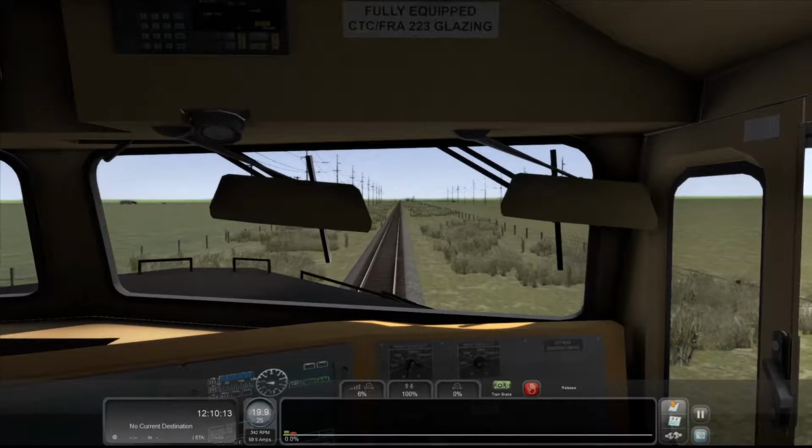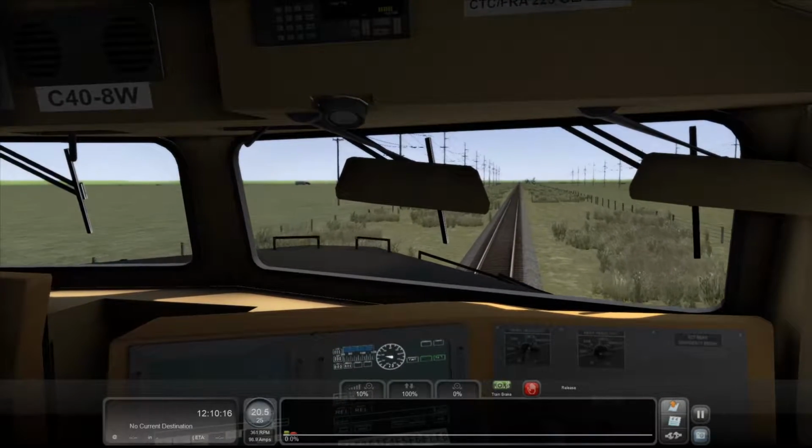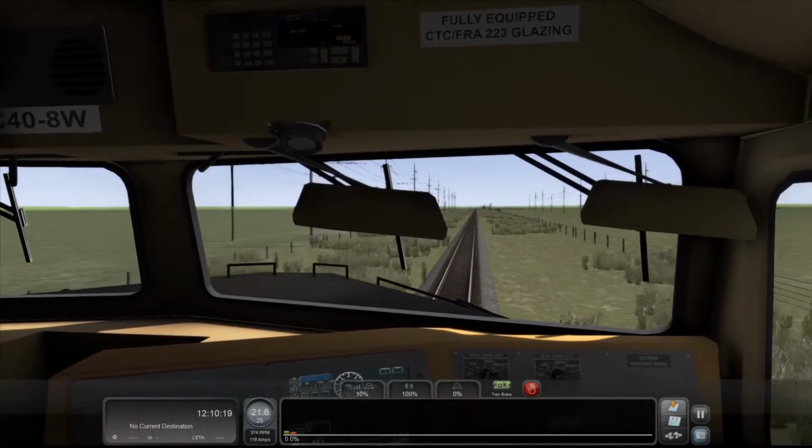They keep slowing down. I don't understand why. I need to stop throwing this thing in dynamic braking. That's what I need to stop doing.